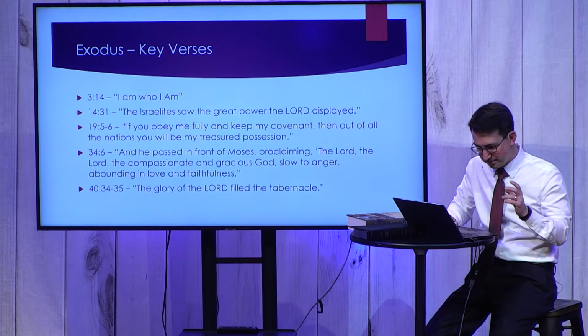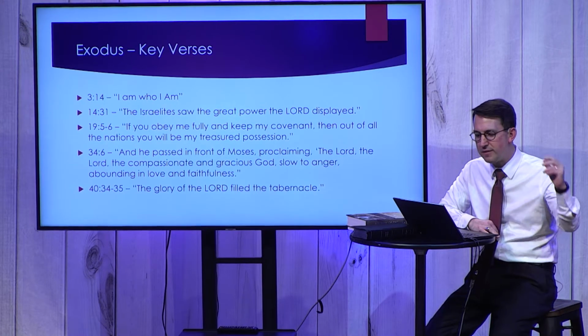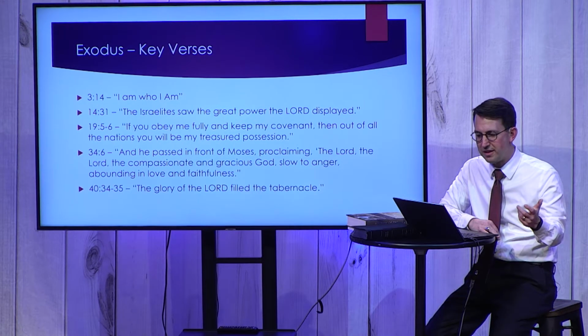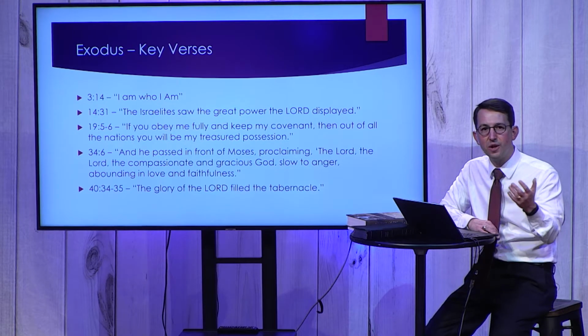Then you have, if you will obey me fully and keep my covenant, then out of all of the nations you will be my treasured possession. Exodus 19 verses 5 through 6. So there you see the conditional nature of this covenant.